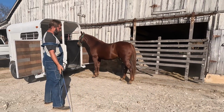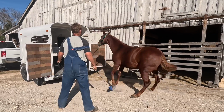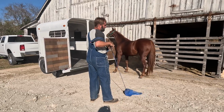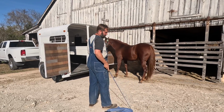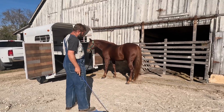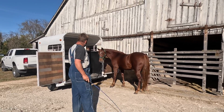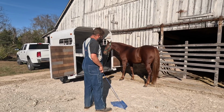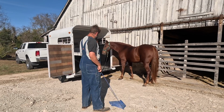Thinking forward, you need to be calm, and you need to increase your level of stimulation as she increases her level of objection, I guess you should say. When she's standing there looking in the trailer, just give her as long as she wants. To be clear, I don't mean just standing there. I mean her eyes actually need to be looking in the trailer.